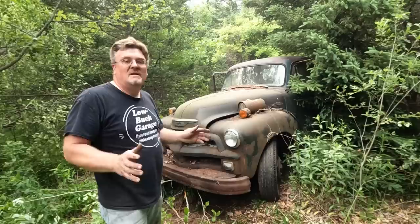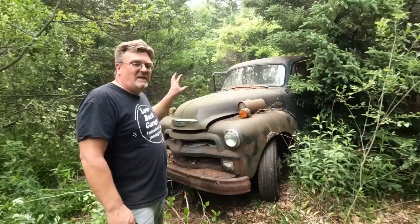Well, that's it. Got the truck exactly where I wanted it. I wanted to put it in an out-of-the-way spot where it was kind of hidden, but I could still get to the engine and work on it a little bit. It's perfect right here. And that's it for this episode.